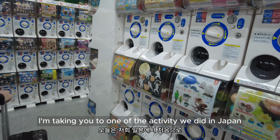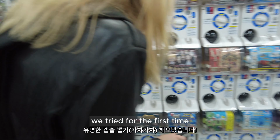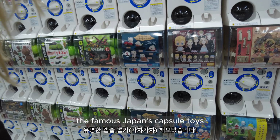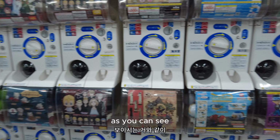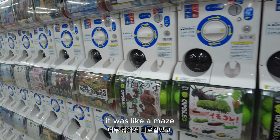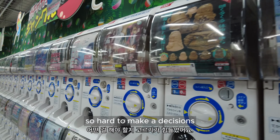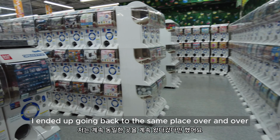Today I'm taking you to one of the activities we did in Japan. We tried for the first time the famous Japanese capsule toys, which is also called gacha. As you can see, they have so many options. It was like a maze, so hard to make a decision. I ended up going back to the same place over and over.